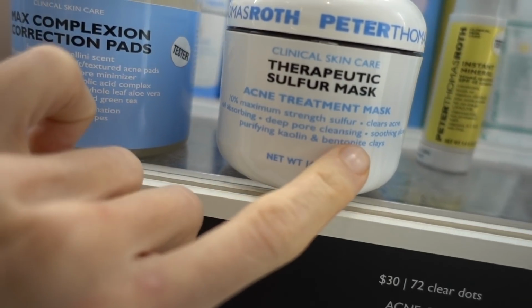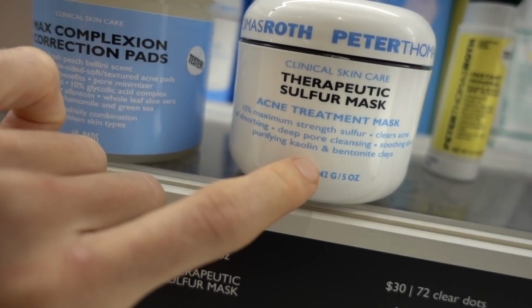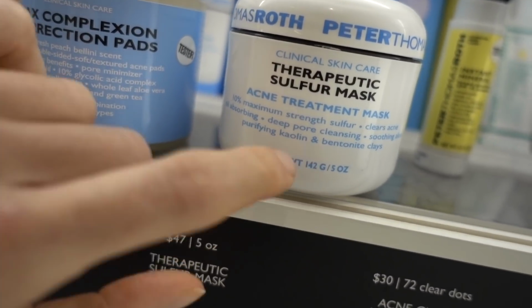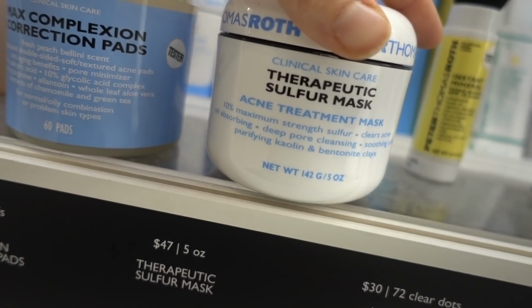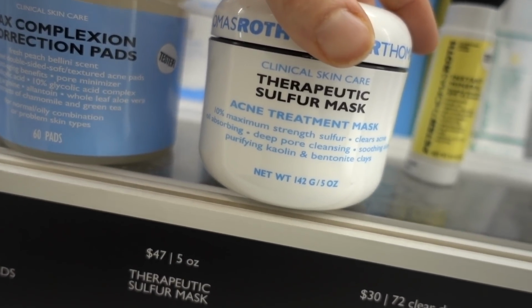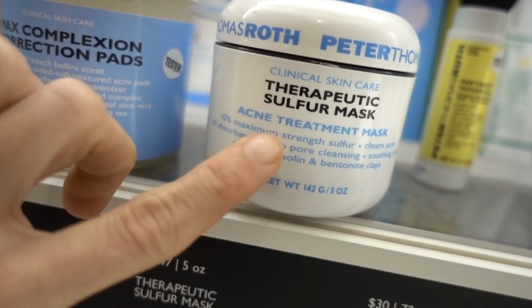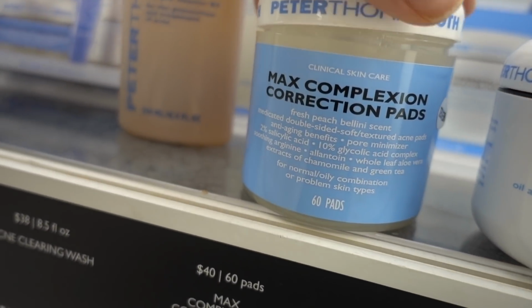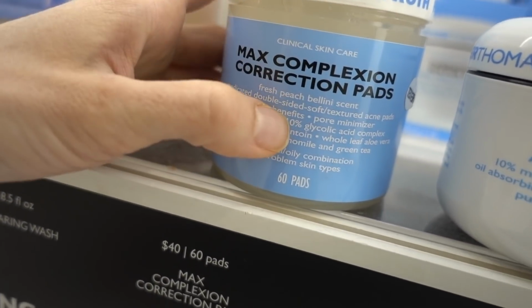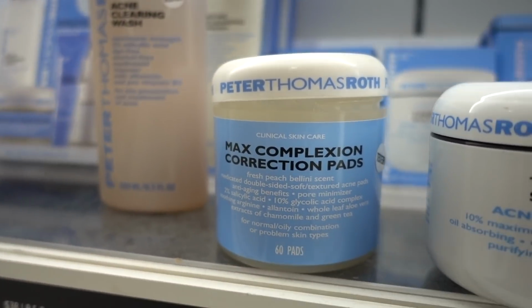The kaolin and bentonite clays, these are what are in all of your clay masks. They can mop up oil transiently and kind of reduce shine. So when you rinse this off, you're going to be like, oh, my face doesn't look greasy anymore. It just sucked up all the oil. No, not really. Just kind of transiently mopped it up. But the sulfur in this can be helpful. So this is actually good. The correction pads, yeah, fresh peach Bellini scent. Again, stop it with the brunch skincare.